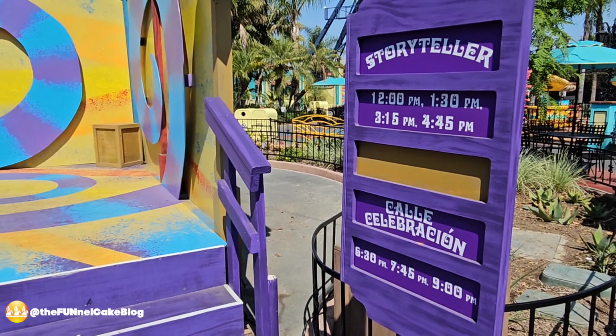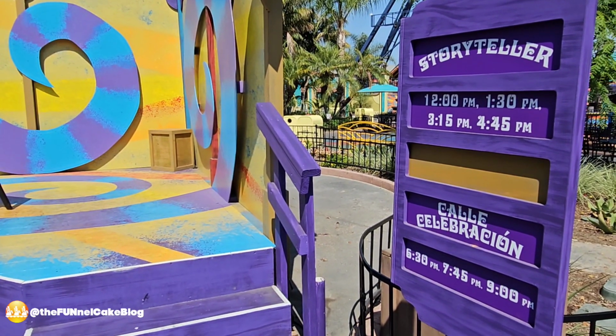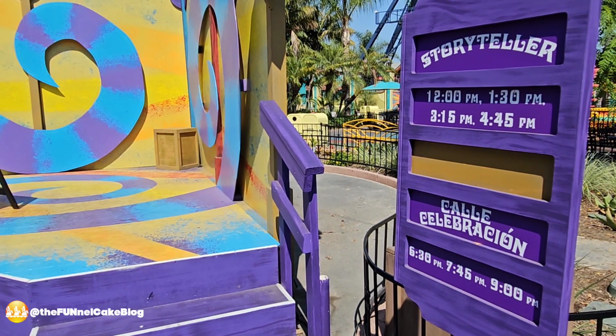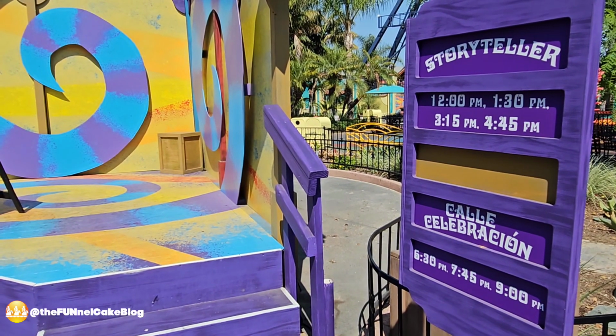Make sure to check out the entertainment here in Fiesta Village on this little side stage. We have the Storyteller, which the kids love, and then at night the Kai Celebration, and there are 3 stages. I think the best one is the one right in front of Jaguar because you get to see some projections and then the fireworks for that last show of the evening.